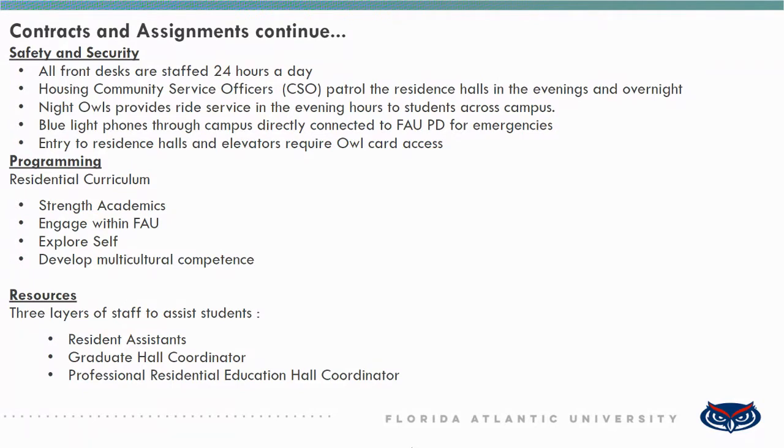The entrance of our residence halls and elevators do require an OWL card in order to gain access. So you couldn't just enter our buildings without notification and authorization. An OWL card here really is important, and it will only allow you into your room, your space, and your building. So if you are a residential student and you want to visit your friend, you'll still need to check in at the front desk for visitation, but you'll have the ability to have that as an ID so that we know you're also a student.